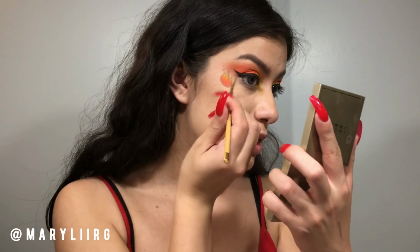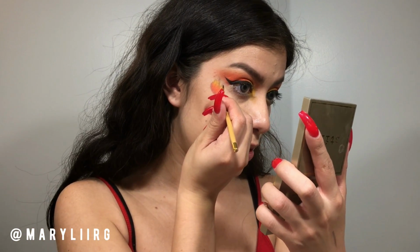I'm going back in with the black eyeliner and this pencil or brush thing, and I'm going to line.